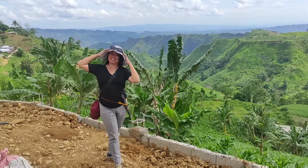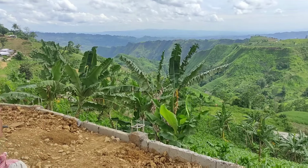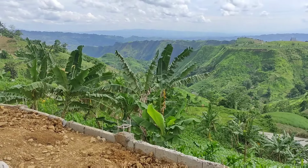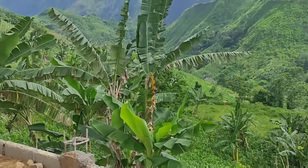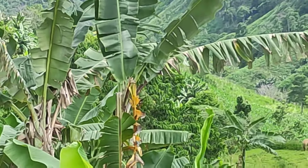That hat is not really made for this. It's too windy for it. But yeah, those bananas are gonna be gone. So we'll probably wait until they're completely ripe. Let's see if I can zoom in. Yeah, there we go. Nice.